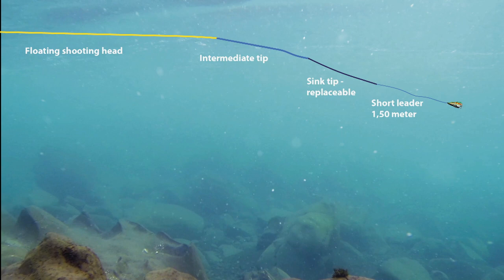On this particular stretch and under these particular conditions, this setup will fish the fly approximately 1 meter below the surface. If you wish to fish deeper or higher in the water, simply change the sink tip leader.